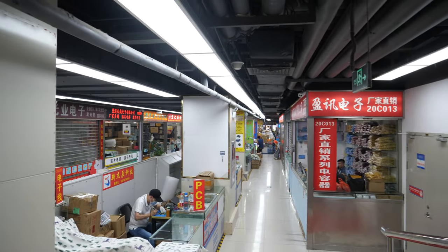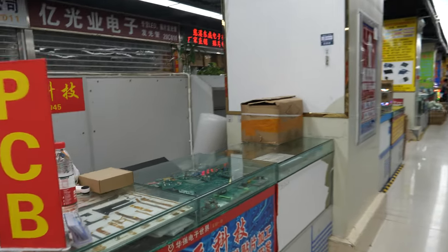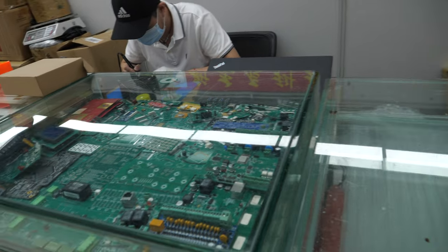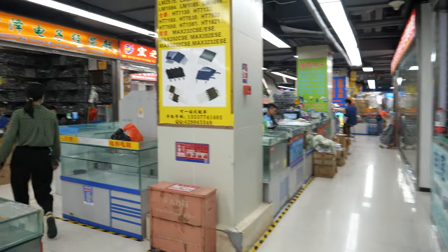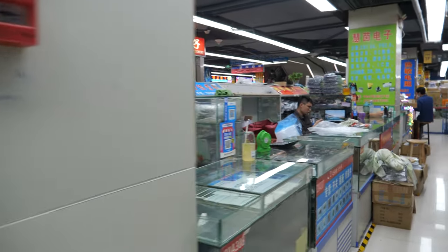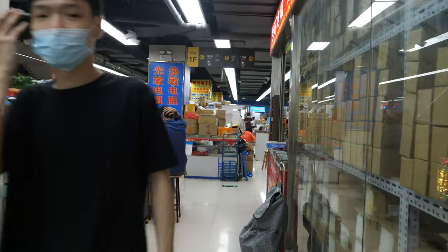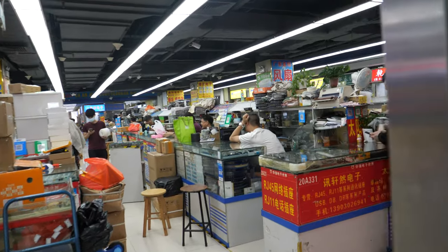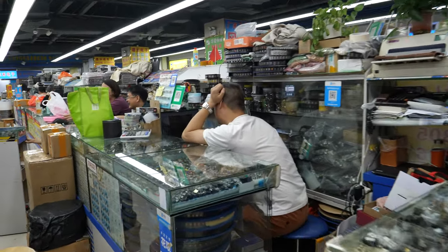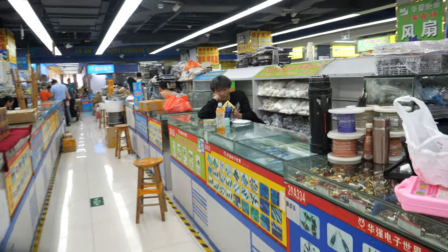Shenzhen is one of the coolest cities in the world, where you have the coolest startups of hardware, PCB designs, manufacturing, they're all here in Shenzhen. And these markets supply some of the components so all these companies can get what they need if they need stuff. There's for sure a bunch of other markets. But maybe this is the market, the ultimate market.